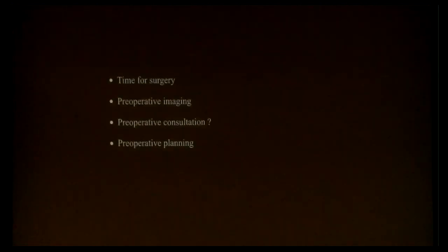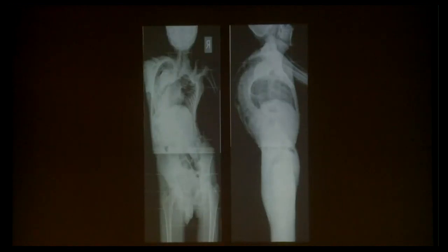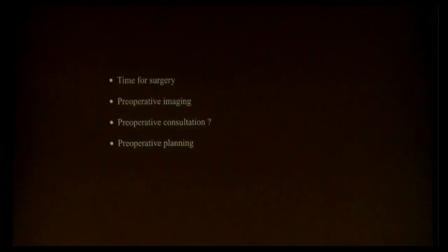So what we have done, the patient had also, sorry, I would say that in the previous case, the curve side was on the right side, but in this case, it is on the left side. It shows us it may have an intramedullary problem there. So we got an MRI for that patient. First of all, we saw that the patient has a tethered cord.